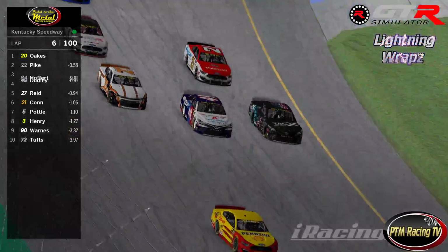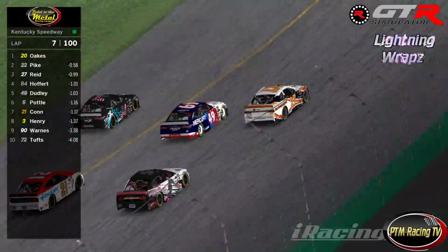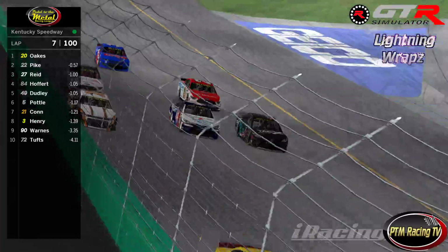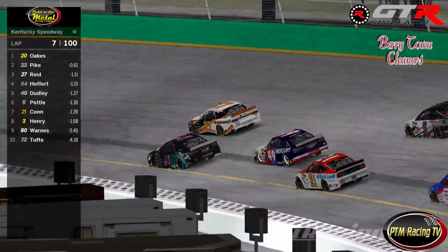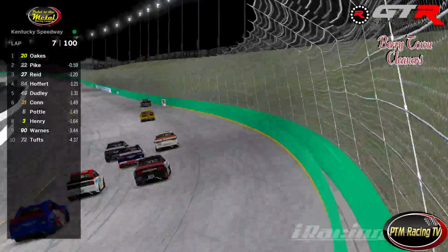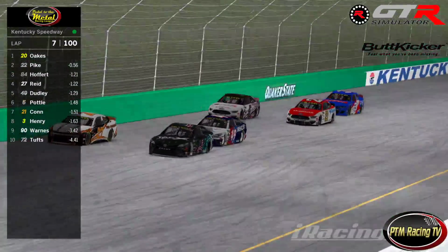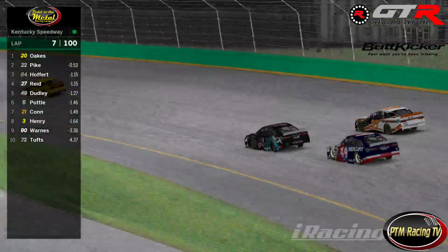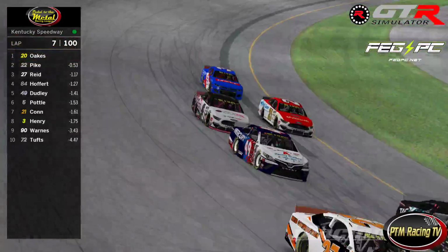Here comes the 84 on the inside. Three wide, a little down the front straightaway. Clear cut though. Dudley has to try to sway, trying to avoid. Hoffer trying to keep him in line, keep him in check. Dudley has to back off big time here. A lot of room lost there for the 39. And Jeffrey Oaks, by the way, we've completely lost him on this picture. He's really a second and two tenths off from pretty much second place. He's gone a pretty good distance away from Pike and the rest of the field.